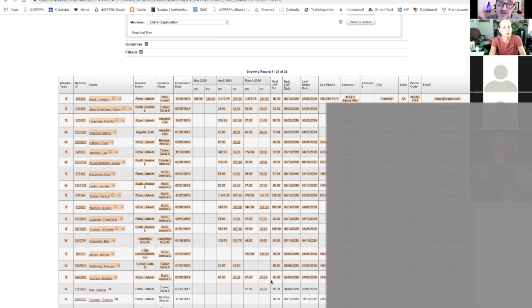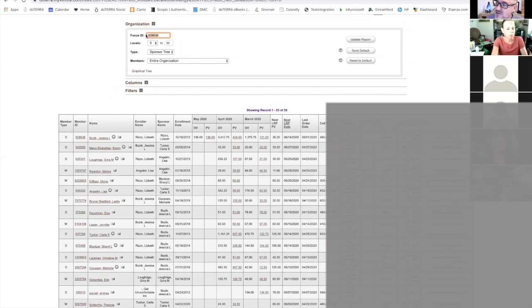I go through every single qualifier on my team, and I help them plan out based on how much LRP they have scheduled, how much LRP they need to make up to hit their rank. And that really helps in planning every single month. So that's how I use this tool. And you can put in anybody in your back office. You can put in anybody's number in that little focus ID column or box. And when you update the report, it's going to show you just their team. It's a really good way to do it.